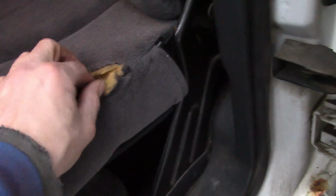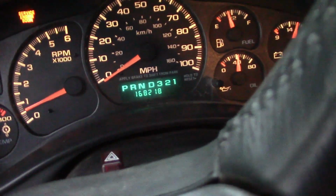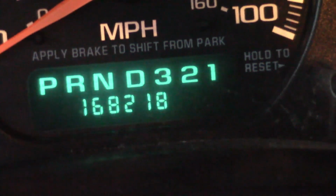It's got a little tear in the seat. I'm gonna sew that up, make that look a little better. But yeah, oh, this folds up. Gives you a little more room. Anyway, but yeah, it's got 168,218 miles on it.